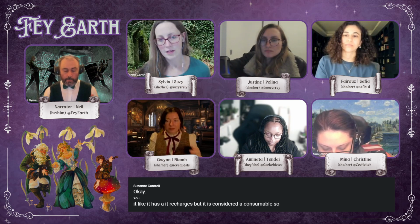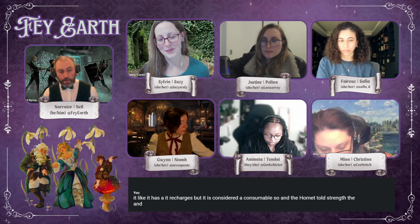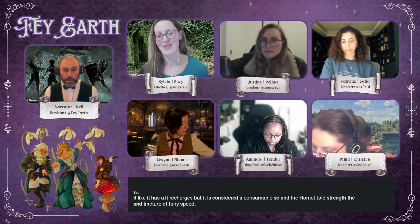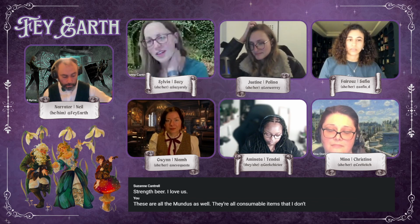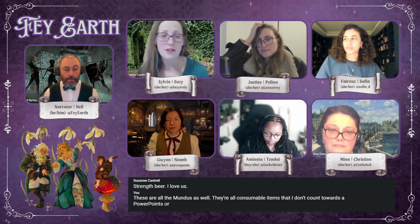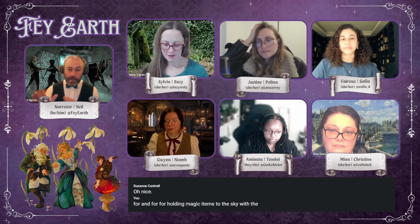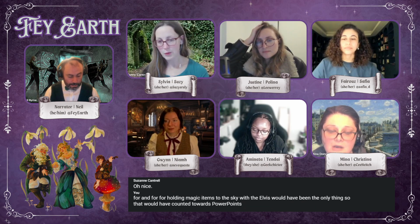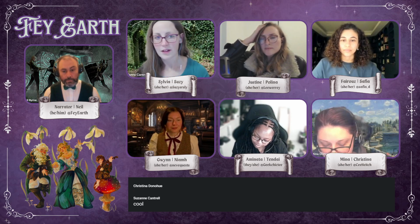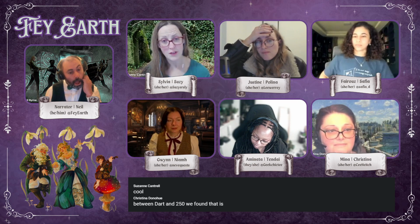So the Horn of Troll Strength, the Tincture of Fairy Speed, Strength beer, the Moondust as well. They're all consumable items, so they don't count towards your power points for holding magic items. The elf scabbard would have been the only thing that counted towards power points. Well, I'll count out the gold that we have, and between that and the 150 we found, that is 75 for everybody.